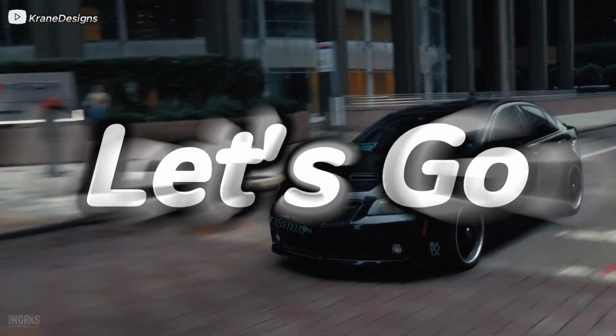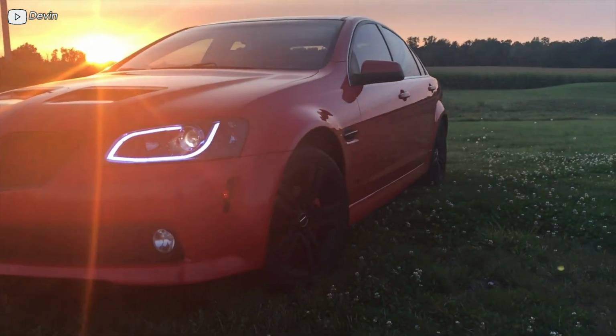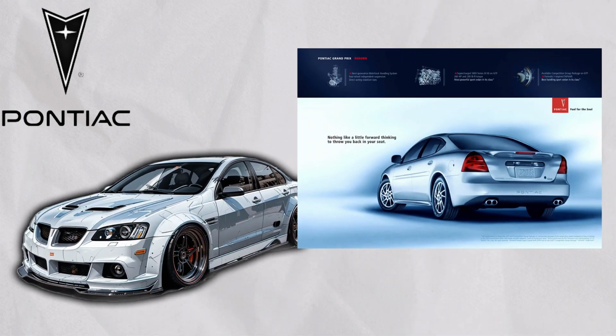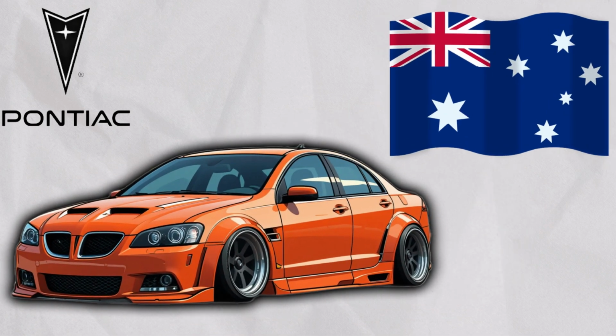Let's go! Before we talk performance, we need to understand why the Pontiac G8 even existed. In the late 2000s, Pontiac was on life support. Their lineup was stale, the market was shifting, and GM needed to do something bold. So they looked halfway around the world, to Australia.